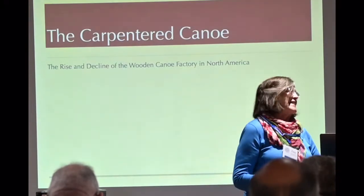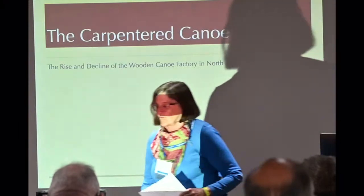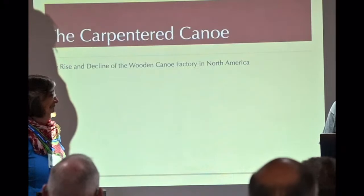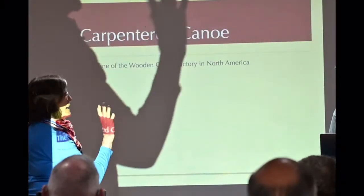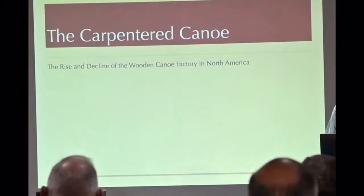So the wagons and now the canoe. So welcome, Dan. Thank you. Thank you. They both have a similar shape. That's the thing. I was thinking about that one, the wagon. I'll give you a little.